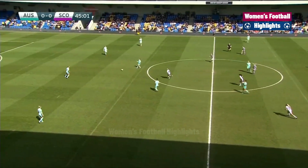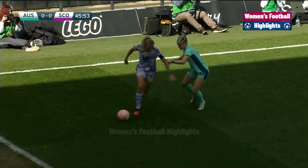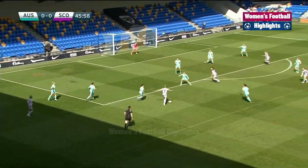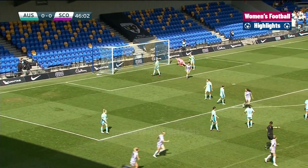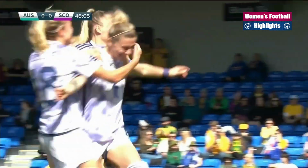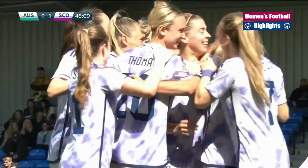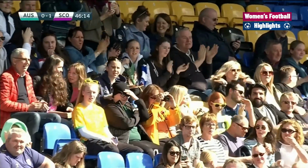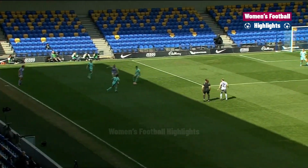Louise Thompson, our referee, with a blow on the whistle. Invited Scotland onto the front foot early. Doherty trying to bend it towards that top corner. And the opening goal is for Scotland 60 seconds into the second half. An absolutely stunning strike. Just her second ever international goal from Nicola Doherty, the 30-year-old veteran.